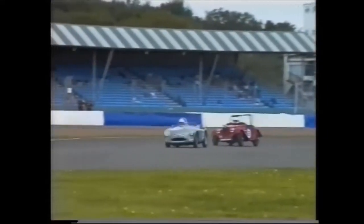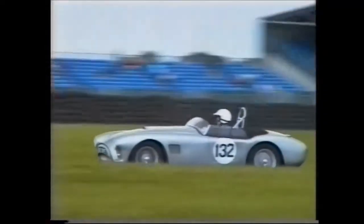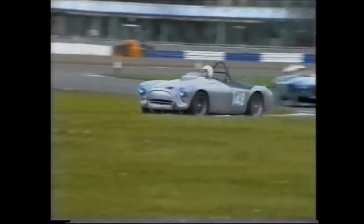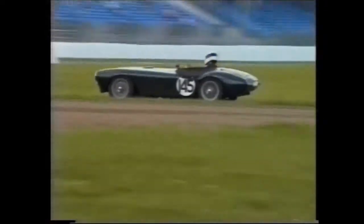Here's a shot of 1-3-2, Tony Bancroft. 68 is Charles Harmer. Number 148 again. David Emmons down in 11th place. 145, that's Stuart Penfold in the Leicester MG. On his outside, Charles Harmer in his MGTF.